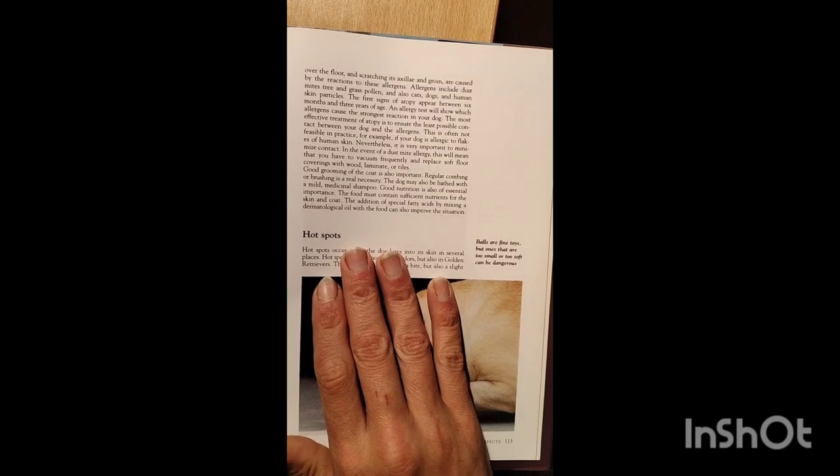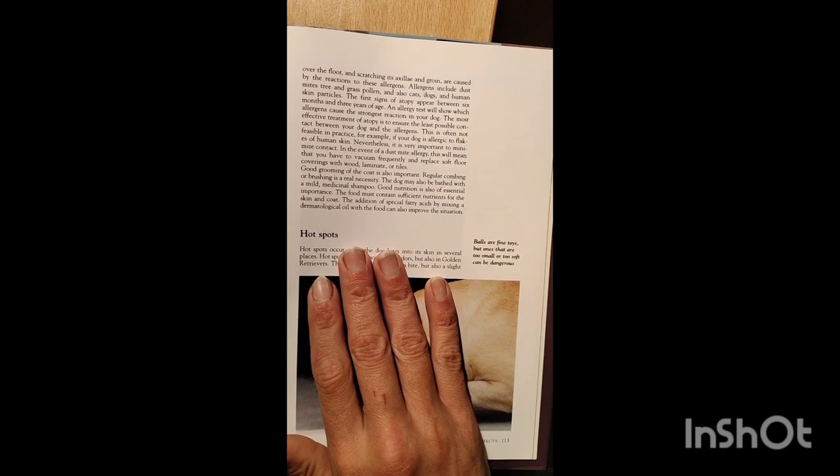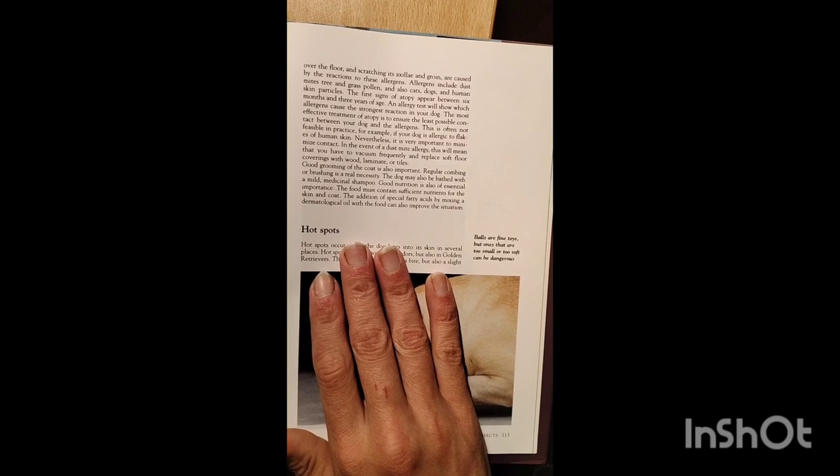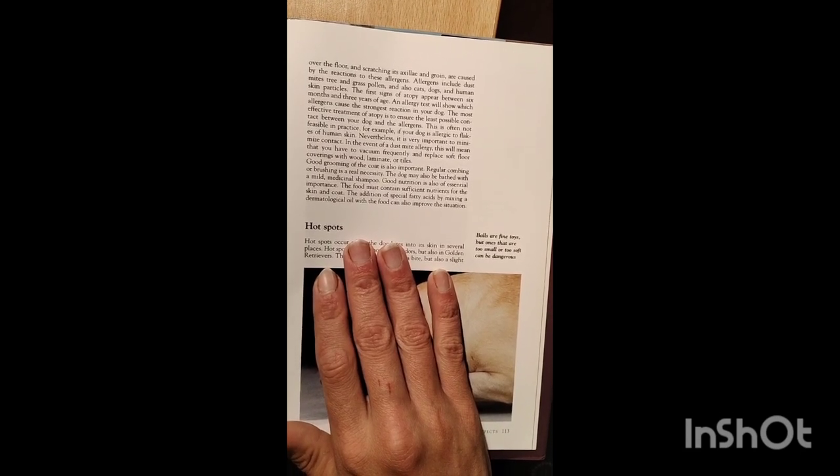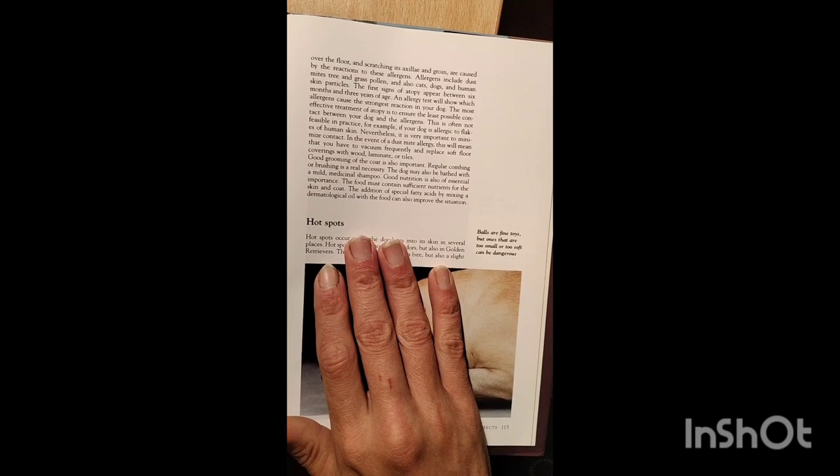Allergens include dust mites, trees, and grass pollen. Also cats, dogs, and human skin particles. The first sign of atopy appears between 6 months and 3 years of age. An allergic test will show which allergens cause the strongest reaction in your dog.